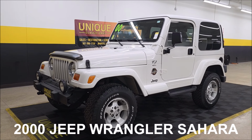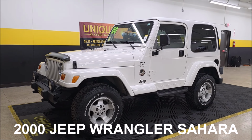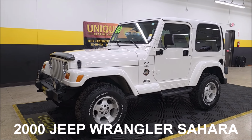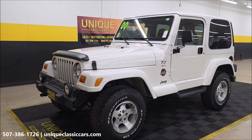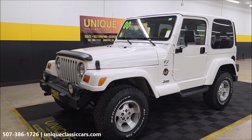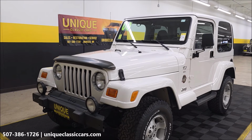2000 Jeep Wrangler Sahara here at Unique Specialty and Classics. All the tops with this one. Hard top on it. Now, as you can see, also a white vinyl soft top that's going to go with it, and a tan or camel colored bimini top.